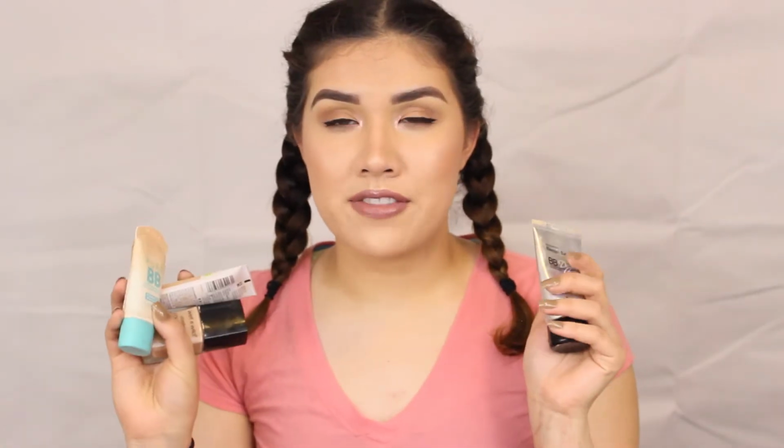So next we have foundations, and this one is the Dr. Jart BB cream. And this looked just super gray on me. This Wet n Wild Photo Focus foundation, I really like how this looks on my skin. I don't know if it's the fragrance in it or what, but I'm pretty sure this was just breaking me out. I wish it wasn't this. Otherwise, it's a really good foundation. It's matte and it covers pretty well.